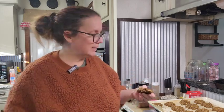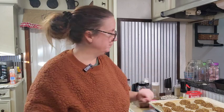For the most part, these have actually turned out quite nicely, and I've been picking on the little loose lentils that came off, and they taste very similar to if you ever roast pumpkin seeds. That's kind of what they taste like. They have a nice little crunch to them.